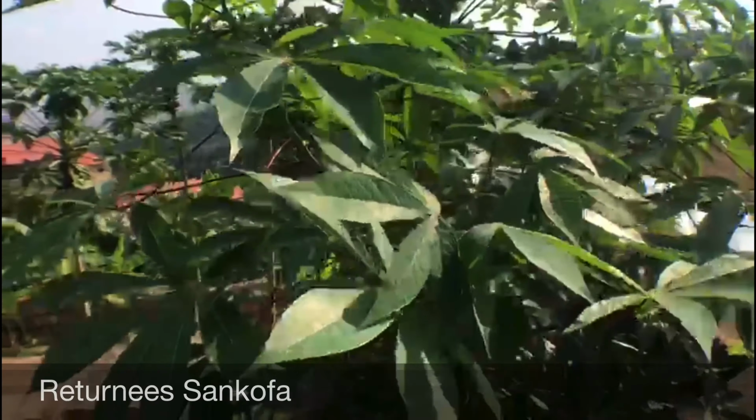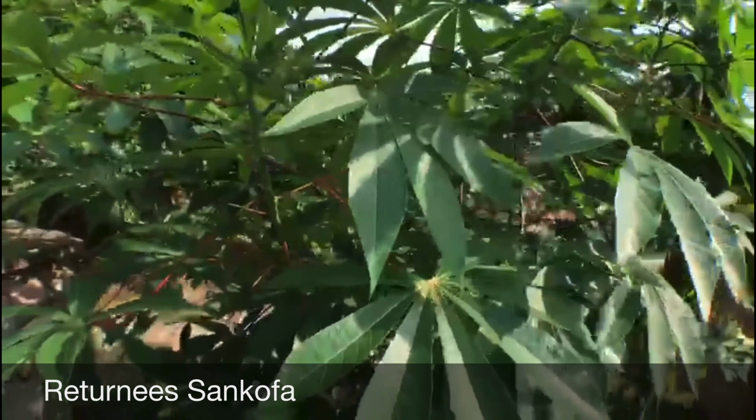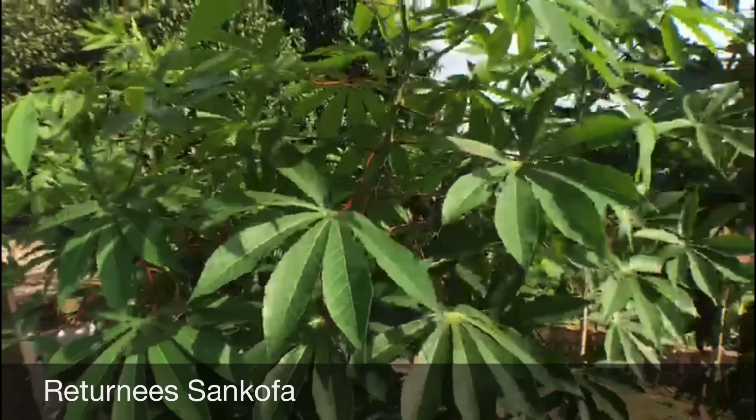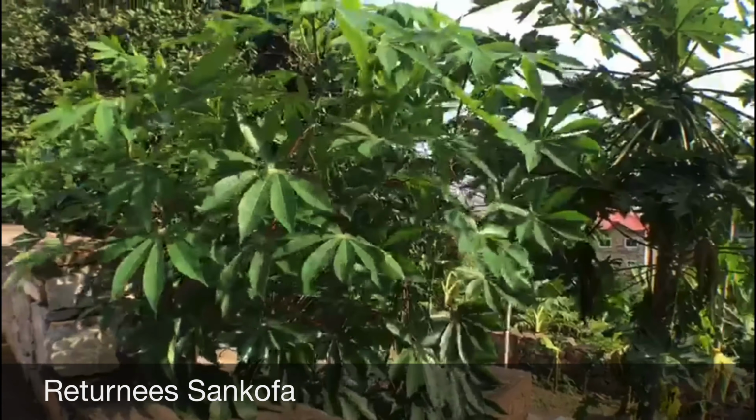Yeah, cassava right here, my favorite. So I can make some fufu from the cassava, and then also get some gari right from the cassava, my starch, and then all that. I don't joke with it at all.